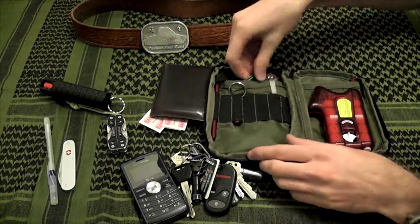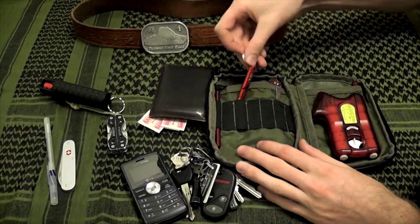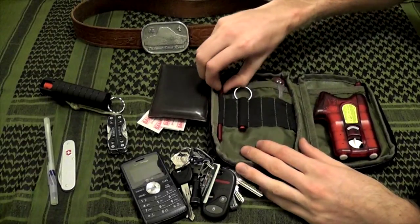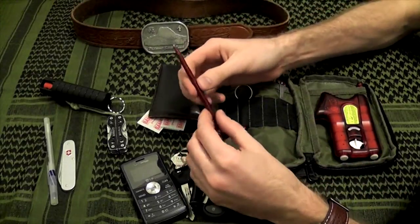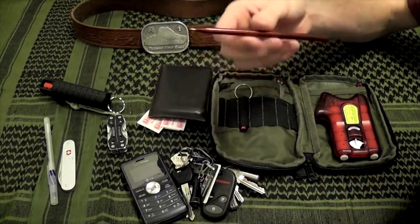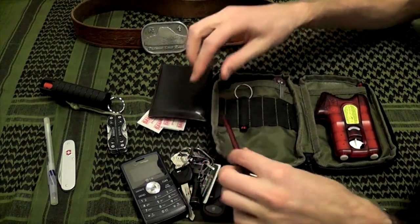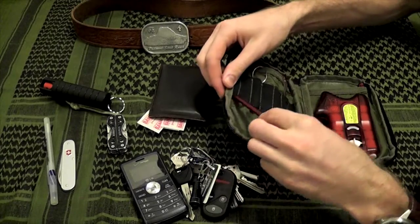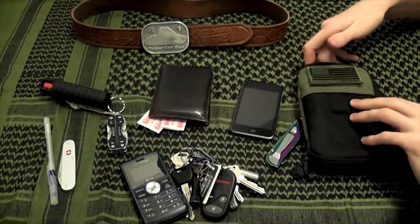So a couple more things and that's it. We have a little whistle, just for signaling or distress, whatever. And this is awesome. This is the Fisher Space Pen. So if you're ever in space, you'll be prepared. No, actually, it is nice though. Very slim, light, convenient, and it will work. It's not gonna dry up on you or anything. Always gonna work for you.